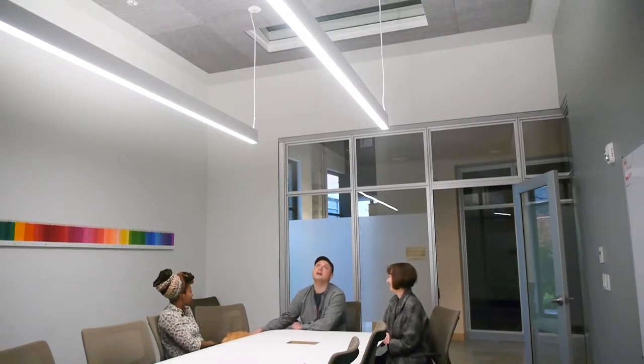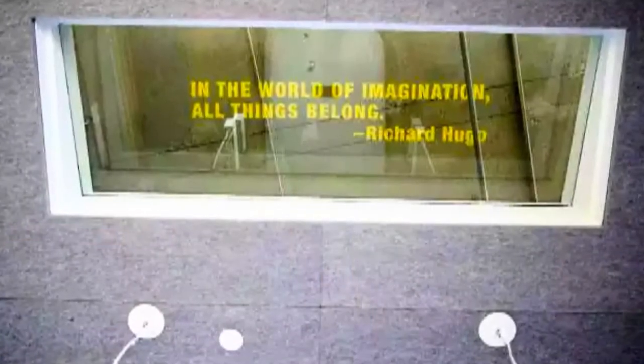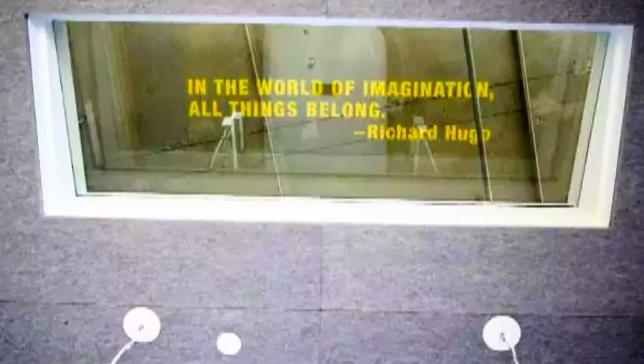One of the other wonderful things about Lone Lake, which a couple of our classrooms have, is a hidden surprise. So I'm here taking a class, or I'm just using the space as a writing space, and I'm needing a little bit of inspiration. All I need to do is look up and see this wonderful quote by Richard Hugo that says, "In the world of imagination, all things belong." And now I am refreshed. Secret inspiration. Secret inspirations.